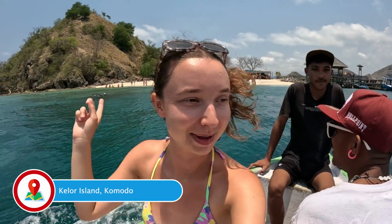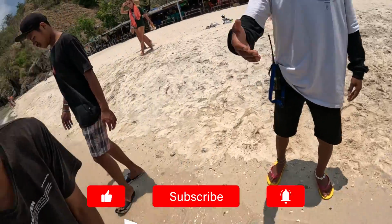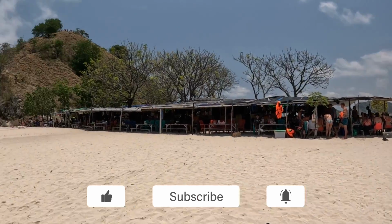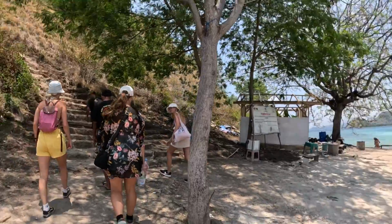On the boat and we're on our way to Kellor Island, which is just behind me. I think we're here for about an hour and a half. We're going to climb up here and then have a little paddle as well. It's looking really lovely. The water's so clear. On this tiny little island, I'm surprised to see so many little street vendors and food. You can get anything here pretty much. Here we go, starting our little trek up to the top.